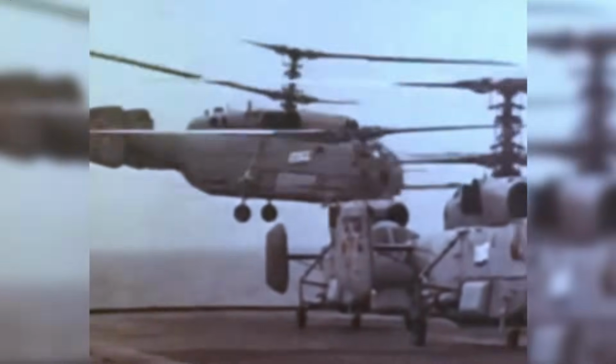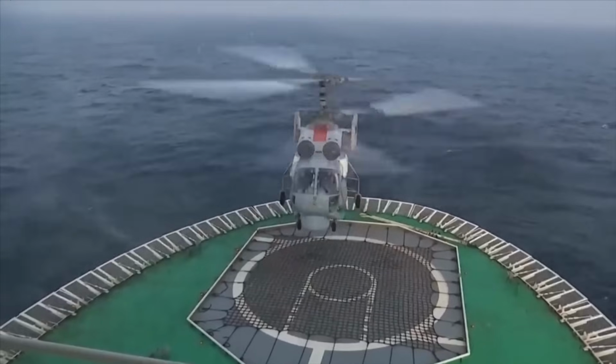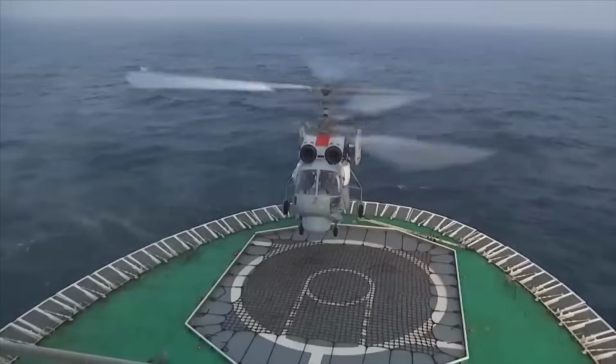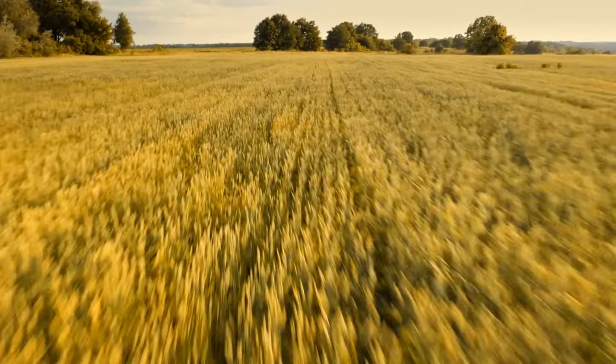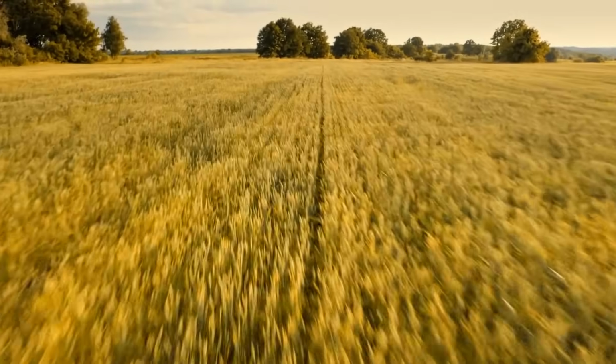All of these were strong, stable designs that fared well in any type of weather and became the backbone for the Soviet Navy. And most important of all, they were perfectly suited for ships with their compact design, exactly as Kamov had intended. That's when Kamov identified a niche in the civilian market.